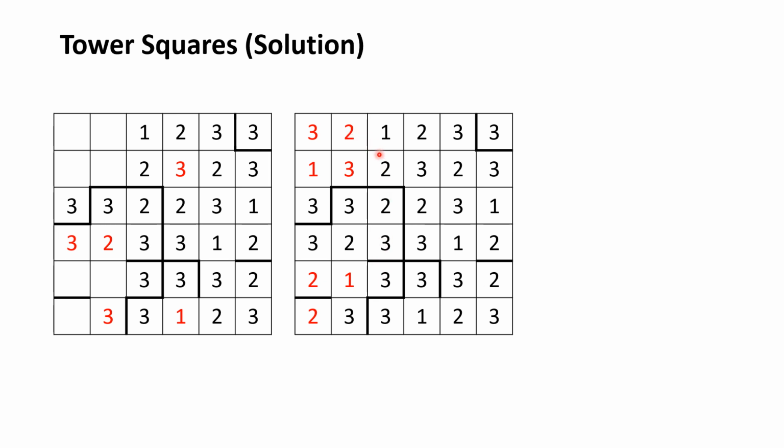Let's start at the top. So we can't put another 1 here. We could put a 2 or a 3. So maybe we need to hold off on this because there's some uncertainty as to what's allowed here. So we'll come back to this.